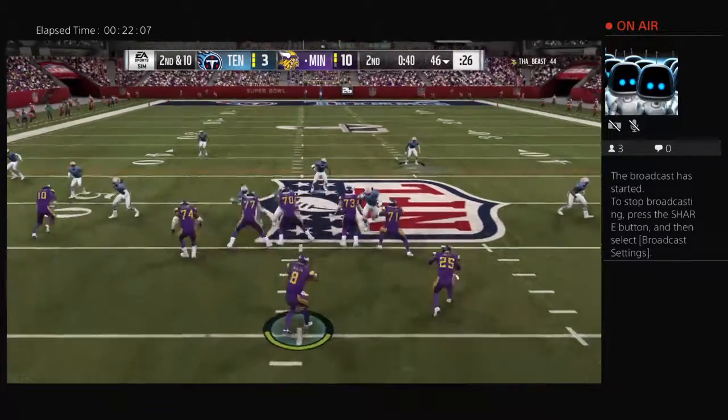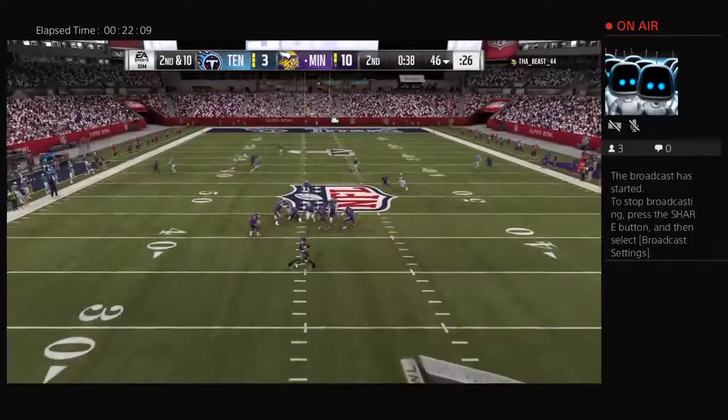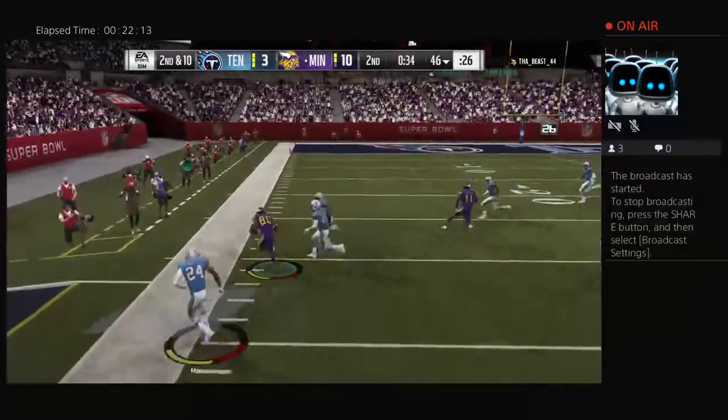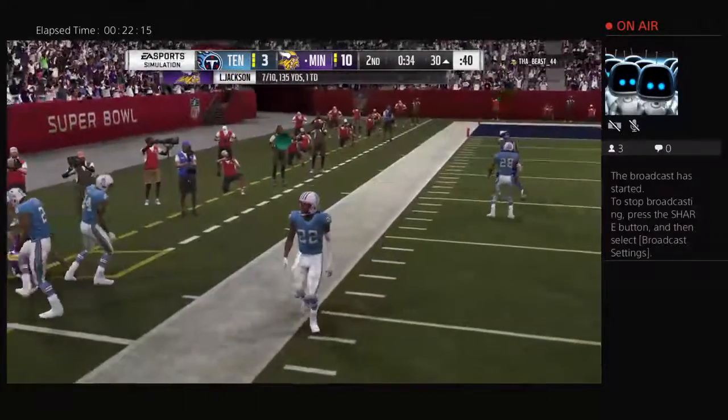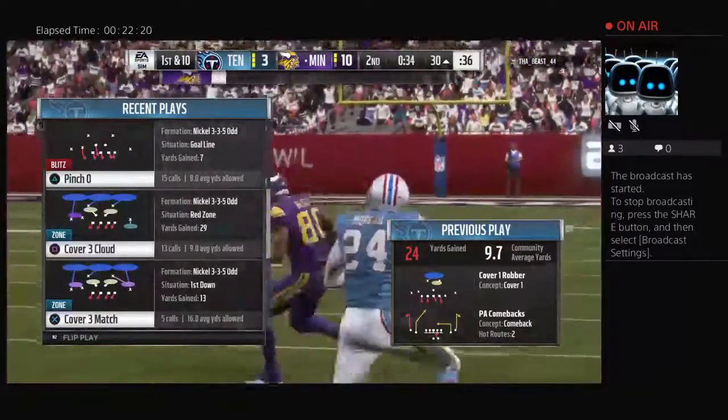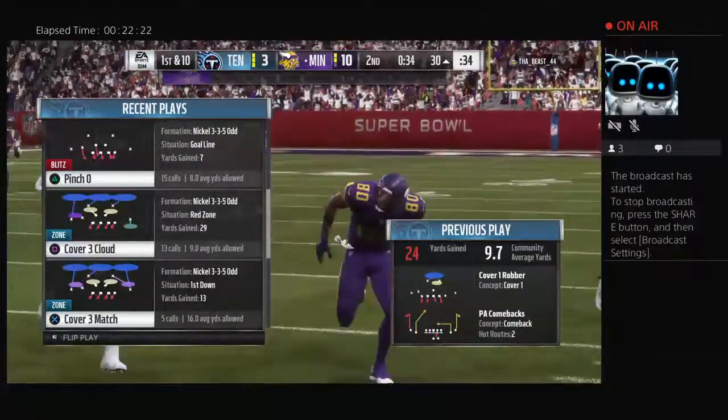Again on 2nd and 10, it's Jackson. Oh, he's got a man wide open, complete. He was a 1,000-yard receiver during the regular season, and that's his first catch of this Super Bowl, and he picks up the first down.